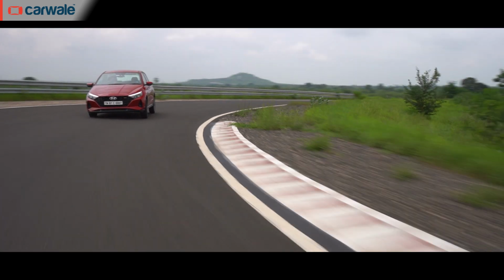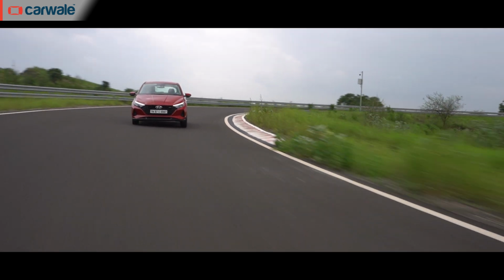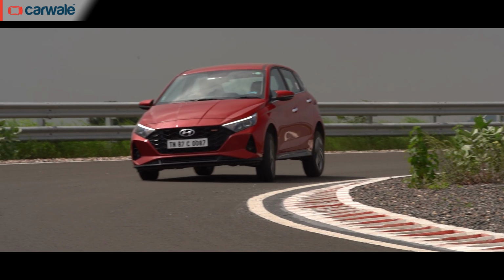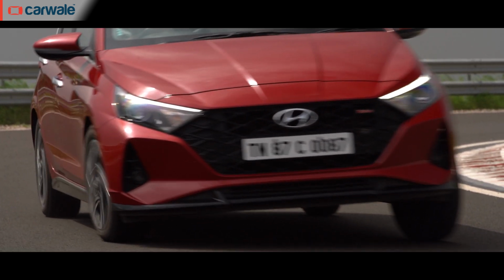It's also well paved, and the road surface is so smooth that it infuses a new level of confidence in you as you try to carry more speed through the corners lap after lap. The i20 here feels surprisingly sharp and alive, even though I am being held back by this clutchless iMT gearbox.